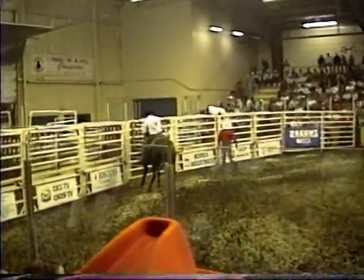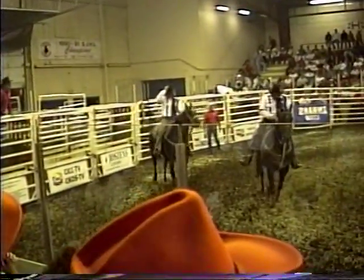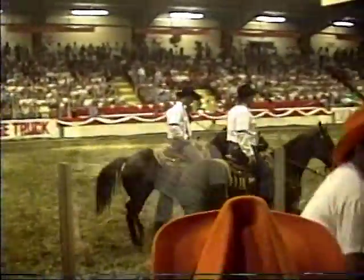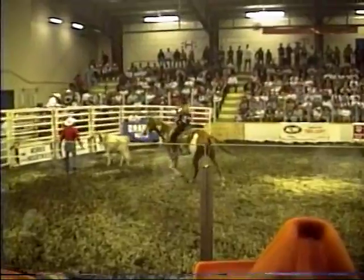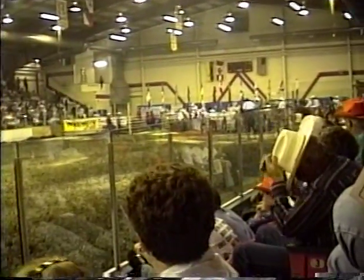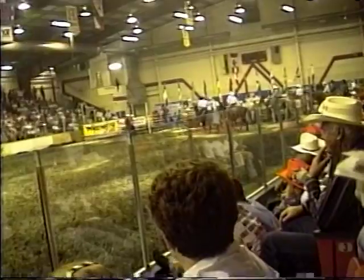The steers had the meeting, and that one figured out what he had to do to avoid the cowboy. He's feeling a little bit dejected right about now. In this event, the steers weigh upwards of 650 pounds, and indeed it is true, steer wrestling is certainly not easy to do.